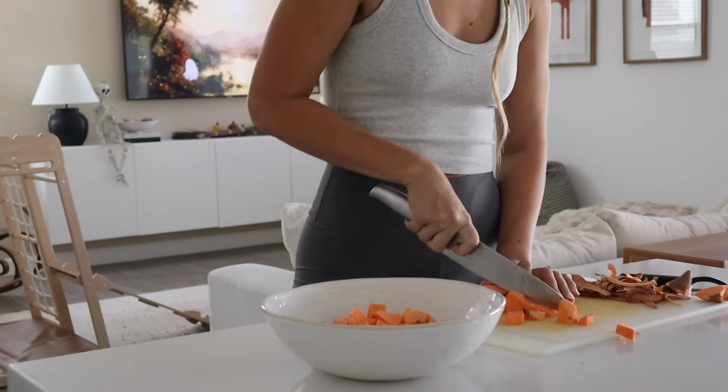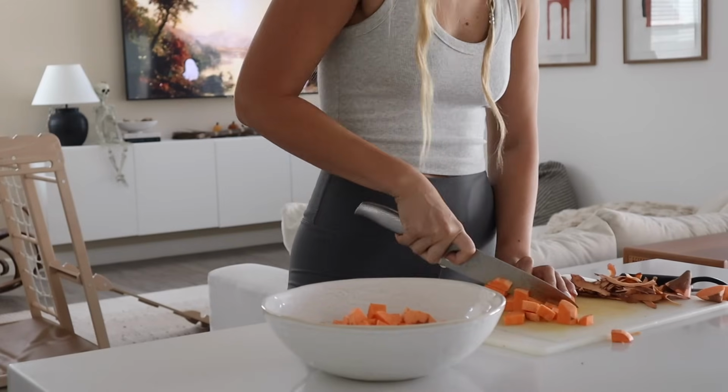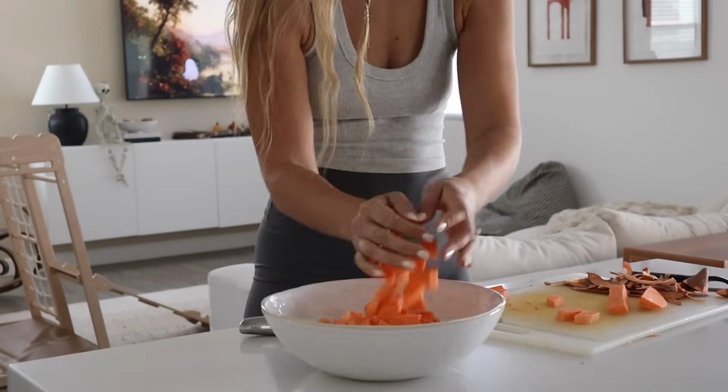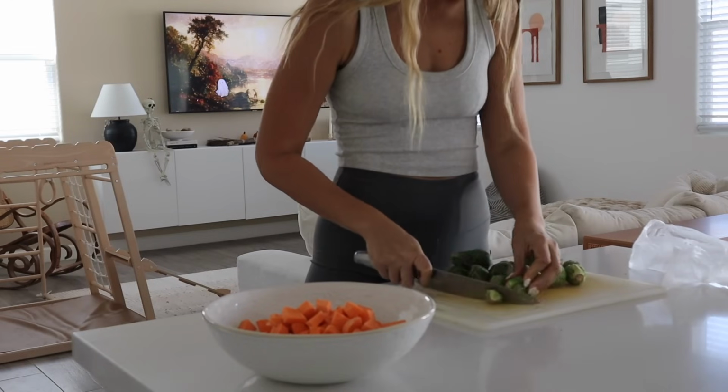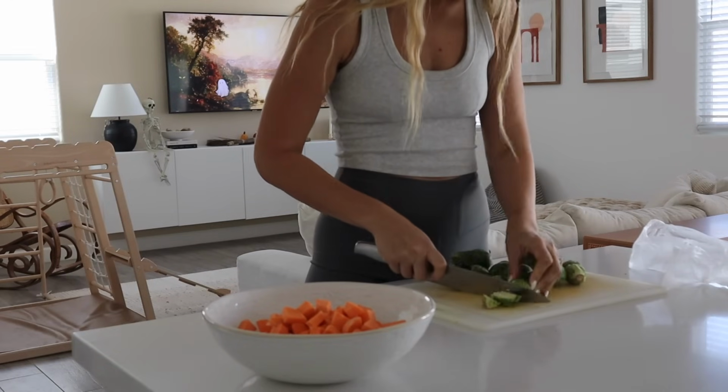Which also, did you guys see me struggling cutting those sweet potatoes? I don't know why sweet potatoes are so hard to cut. But I have been loving sweet potatoes with Brussels sprouts. Wow, how many times did I just say sweet potatoes?